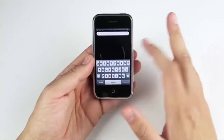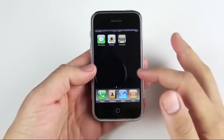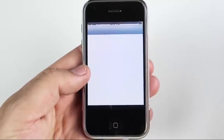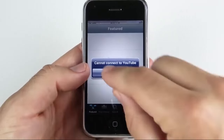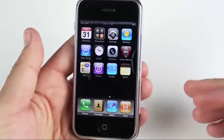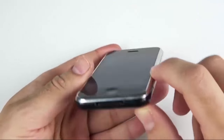Overall, the battery life is just absolutely horrible on this phone. There's no iMessage. There are no apps that are really supported anymore. You have the old TV, YouTube icon, which doesn't even work here on this iPhone. So literally the first gen iPhone, see, you cannot connect to YouTube. All it's really useful for is the basic applications. But I thought it'd be fun to take a look at this old iPhone.